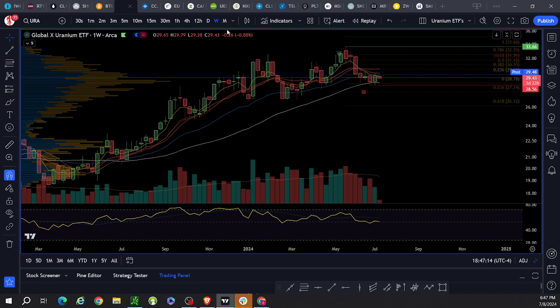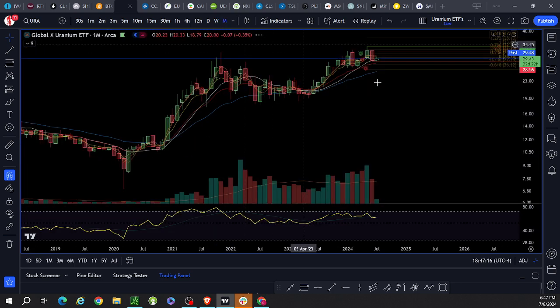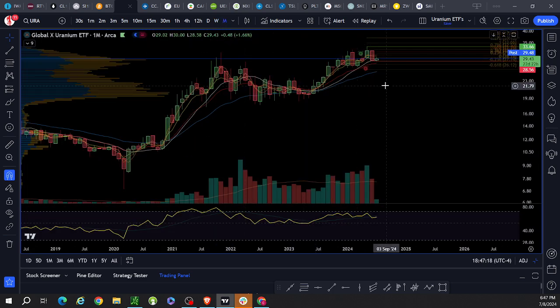It's slightly abnormal, but we're still just coming into the base of support, so it's not necessarily horrible. Monthly consolidation began last month, and we're just sideways now. So you can see what URA does. It can just go sideways for quite some time. I'm not expecting anything different here until it tells me otherwise. Monthly 12 EMA and 200-day moving average are acting as support.